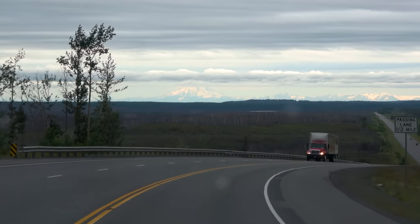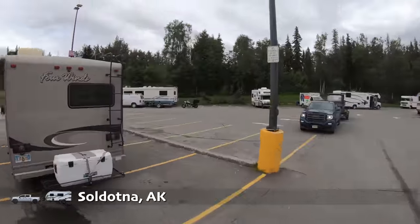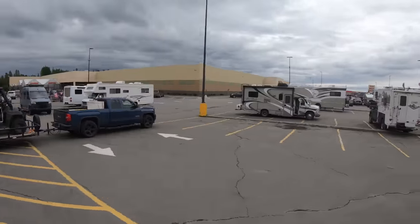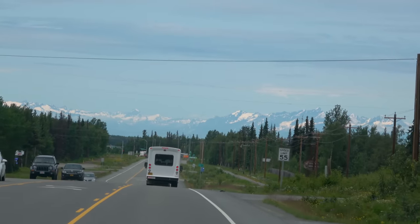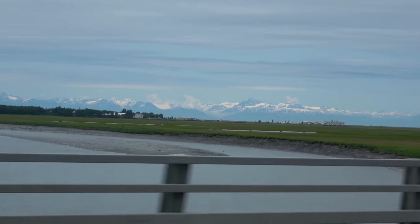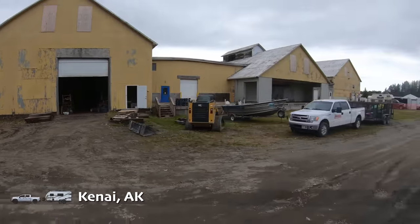I see some very impressive mountains in the distance, and the weather seems to be improving. In a version of the plan, we were gonna stay at Fred Meyer in Soldotna, which seems to be very RV friendly. In fact, the parking lot looks like an RV park. But we discovered another campground in Kenai. It is appropriately called Port of Kenai, so that's where we're going. Here we are, located at the site of an old historic cannery dating back to 1912.